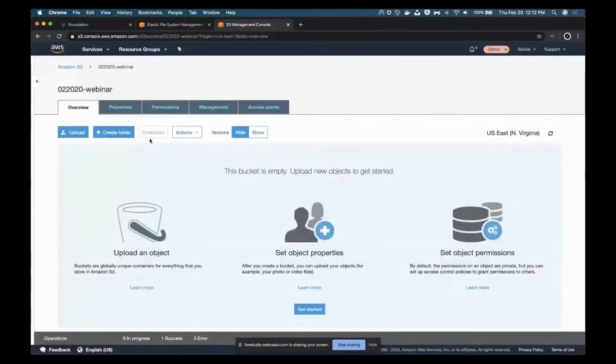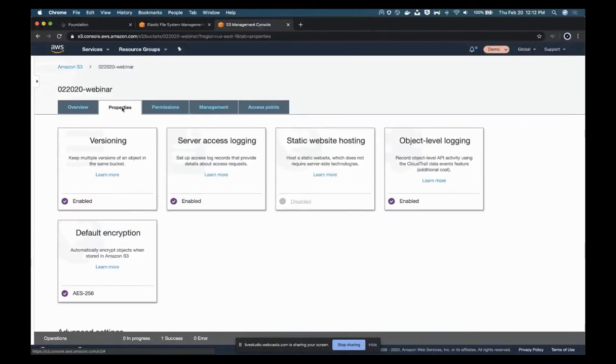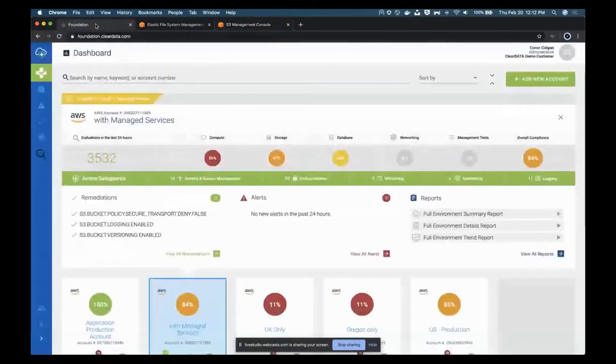Now I did the same for the bucket here. And what happened is our system on the back end detected the bucket was created. It detected that it was non-compliant, and then it remediated it. And in this case, it turned on versioning, access logging, and encryption. And now I can see that in the foundation.